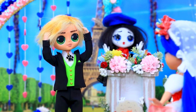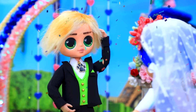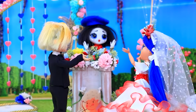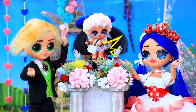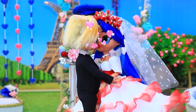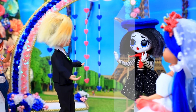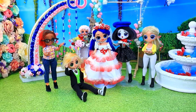Wow. Hi. You're so handsome. What a beautiful couple. You're incredible, Ladybug. Thanks. Looks like Mime is asking something. What is he saying? Mime asks if you agree to become husband and wife. Yes, I do. I agree to become your husband, my love. They sealed their union with a kiss. Hooray! You're next. Mime played a prank on Cat Noir again. Oh, man! Their wedding ceremony ended on a happy note.